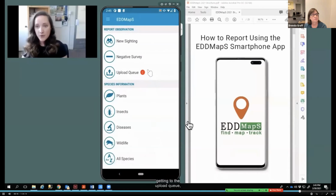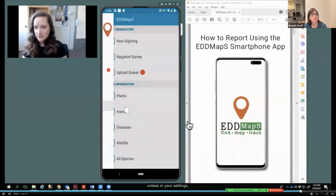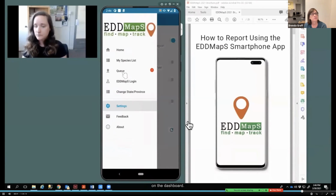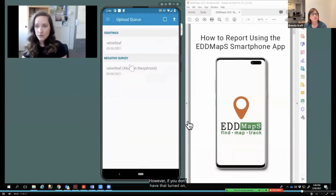Now, getting to the upload queue, this is the last thing I'm going to talk about today. I've mentioned when you've saved your reports, this is where they are saved unless in your settings you have turned on your instant upload. So if you want your reports to be instantly uploaded to the server for verification, that is where you will turn it on. And again, that's in your settings on the dashboard. However, if you don't have that turned on, this is what your upload queue looks like.